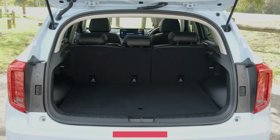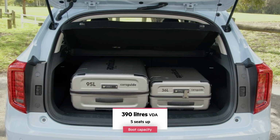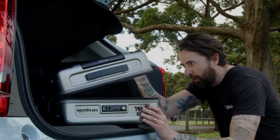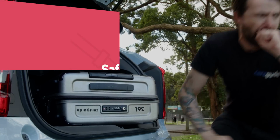That's better. The boot of the Hybrid Jolion is 40 litres smaller than the petrol version's at 390 litres. I hope that's enough for your precious cargo. Your precious, precious cargo.